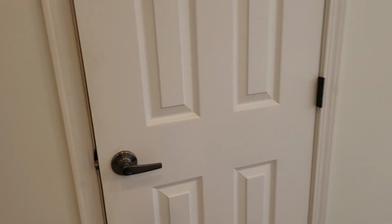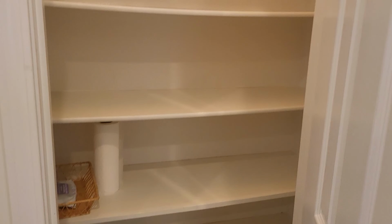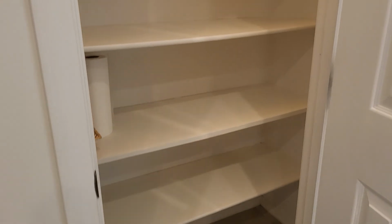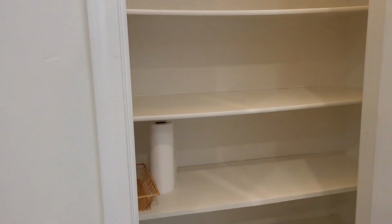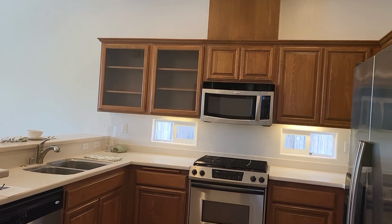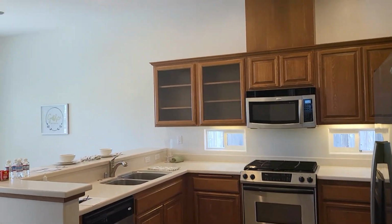Let me show you this pantry too. This is really nice. Check this out. Nice pantry there for all your Costco storage. Again, it too goes all the way up. Get your recessed lighting there. Just love the kitchen, just a lot of extra storage and cabinetry. And again, it's just got those beautiful high ceilings, just makes it really, really nice.